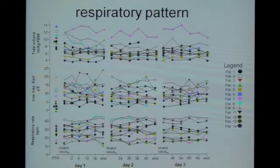These are the individual data, and as you can see, for respiratory rate, for example, there is no indication of any failure or progression to respiratory failure, so no increase in the respiratory rate. The patients just kept their respiratory rate stable. What is interesting is that most of the patients, except for one up here, regulated their tidal volume into a range of 4 to 8 or maybe 9 mL per kilogram of predicted body weight.